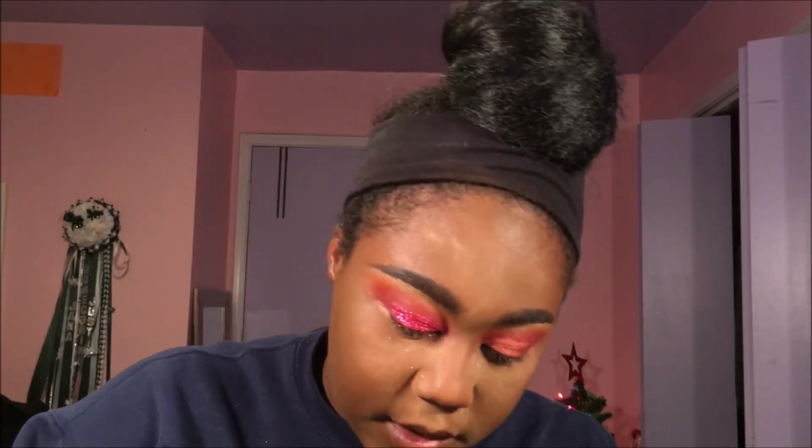Okay. So usually I put the primer on with one side of the brush and flip it and put glitter on with the other side. And I don't go too close to my lash line because I am going to use eyeliner. Okay, so this is the glitter part that we're going for.